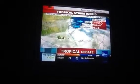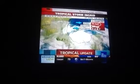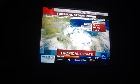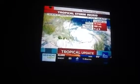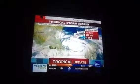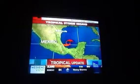And notice that the movement has changed. Now we're north. Remember, a few hours ago, it was kind of northeast. Now it's back to the north, and I think that's a sign that that high-pressure system is moving in, and that north movement is eventually going to become northwest and then west. I'll show you that in a second.